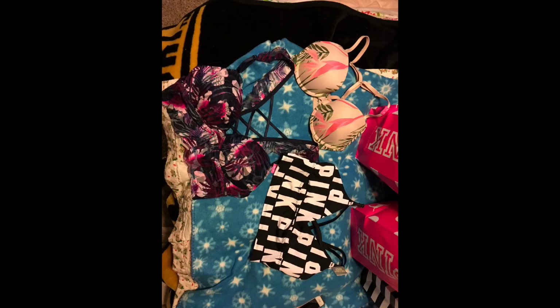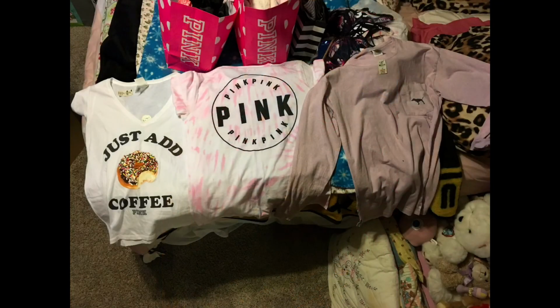Moving on to Victoria's Secret and their semi-annual sale, guys. I got these super cute bras. They were all $15 each. I absolutely love them. Two of them are bralettes, by the way. Then I got these three shirts. I do not own a lot of the pink long sleeve ones, so I really like that one on the far right. I loved the tie-dye short sleeve pink one, and I really like the Just Add Coffee just because I am a coffee drinker.